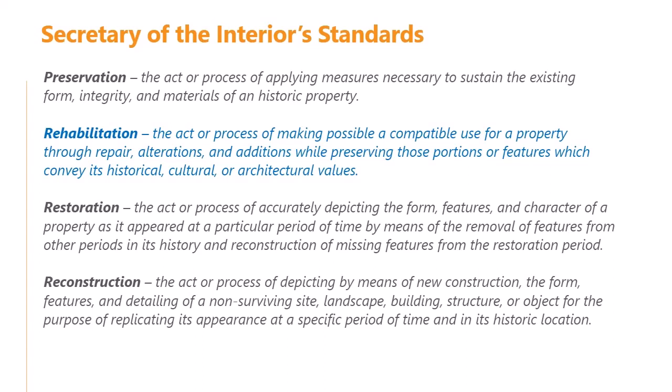Rehabilitation is highlighted in blue because this is most often the appropriate overarching treatment approach for cultural landscapes, in part because natural landscapes are always changing, and because a project's purpose and need often assumes that a contemporary change is needed to accommodate a new use. For this reason, preservation is often found to be too restrictive because it does not allow for the introduction of change, while restoration and reconstruction are often difficult to implement unless very good documentation exists to allow for an authentic and accurate implementation of restoration or reconstruction, and it can also be very costly.